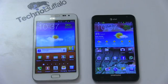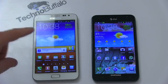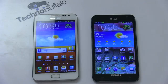All right, so let's talk with the big one that's been all the buzz on the internet, the processor. The US version, which is the black guy here on the right, has a 1.5 gigahertz Qualcomm processor, whereas the European version here on the left has a slower clock speed, but certainly faster 1.4 gigahertz Exynos Cortex A9 processor. We'll talk a little bit about what that difference means. So a little slower clock speed on the European version, but definitely translates to faster speeds, and we'll get to that in just a moment.